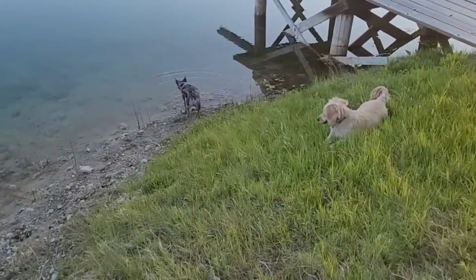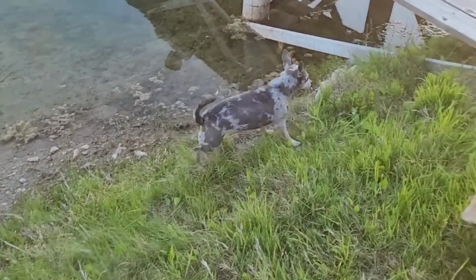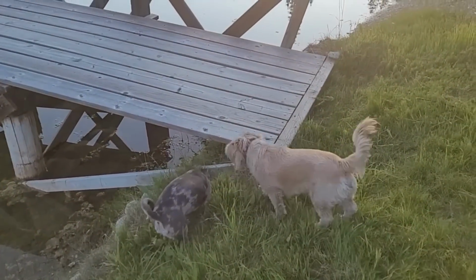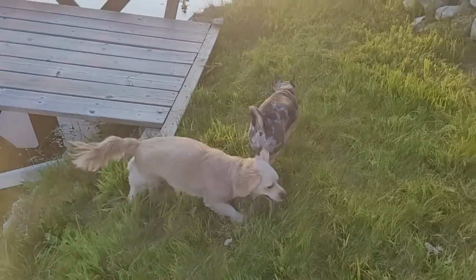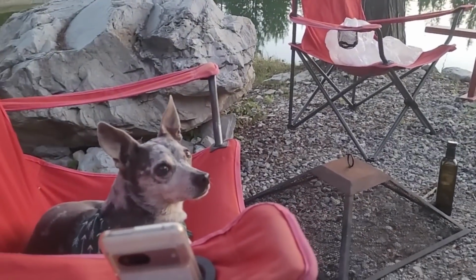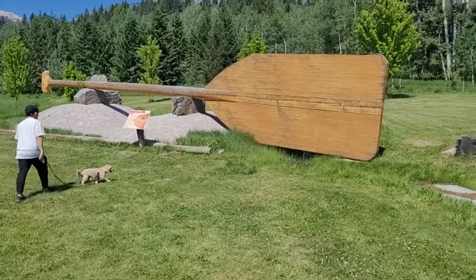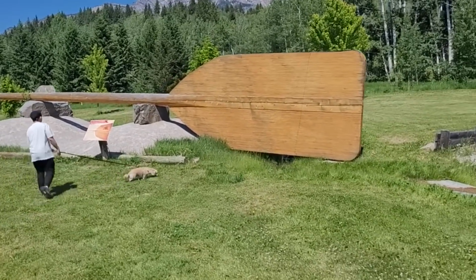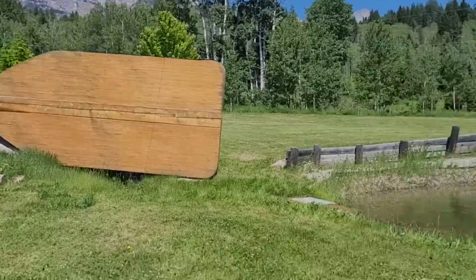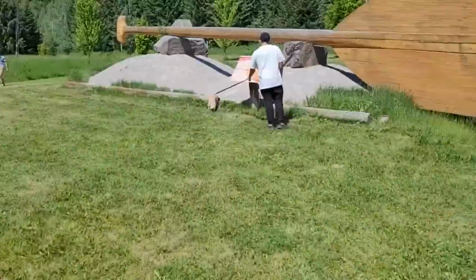Is that, can she drink from that? Is that safe? Wow, the world's largest paddle. He drove 30 minutes to come see it. Serious people.